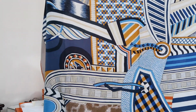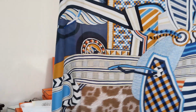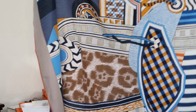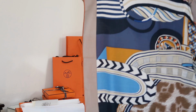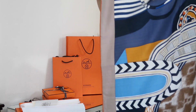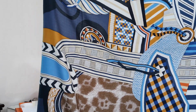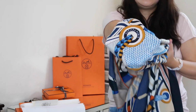But look at how this looks. It's kind of just an abstract type of a print. Look at how large it is. And it has a little bit of animal there, as you can see. And so many different patterns here. And it has really a neutral background, as you can tell, with kind of the taupey color. It's piped in this beautiful orange, which I loved. And it has kind of a darker navy, I think, some black and neutrals. And it does say Hermès Paris, which I really love here, as you can see.